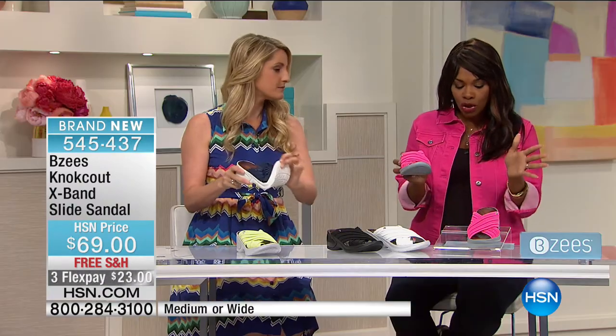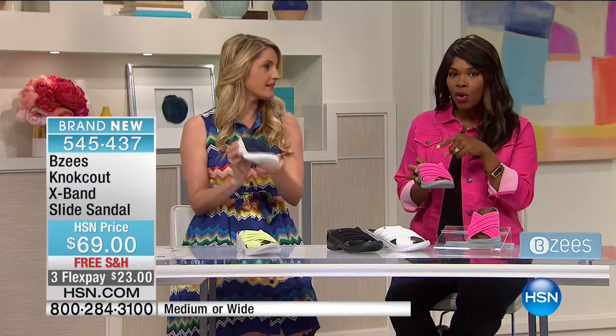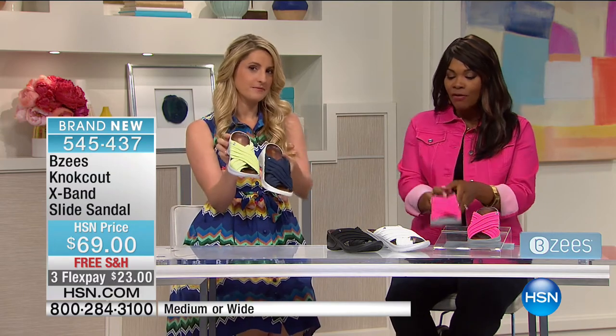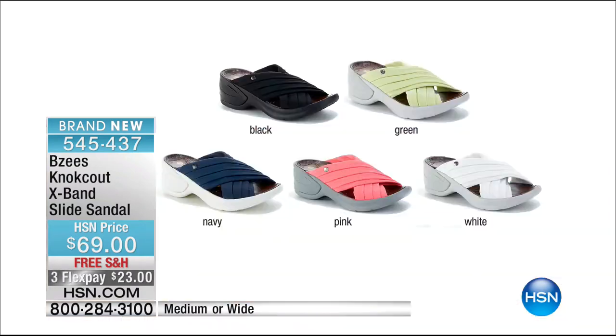So you're choosing your shoe in either pink, white, black, navy, or the green. And far and away, so many of you are calling in for the black and white. You're going to order these in sizes 6 to 11, medium and wide widths, including half sizes. But we're going to go to the phones because Jackie is calling us from Las Vegas.